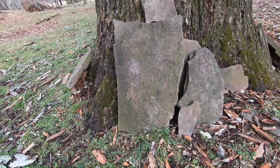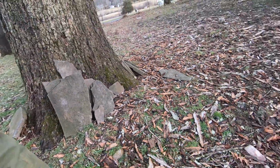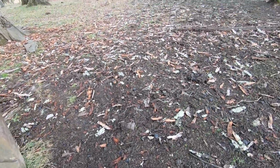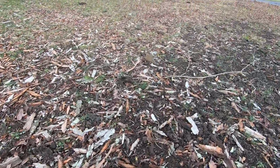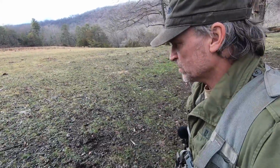Look at that. I guess that's 1818. I'm not 100%. It's all shale, local shale, so it's falling apart. Yeah, just splintering away. Look at that. You get all the way out in here. All these little gravestones, footstones. I'm telling you, I suspect that there's a lot of people buried here because this is over a very wide area. And let's walk up here.